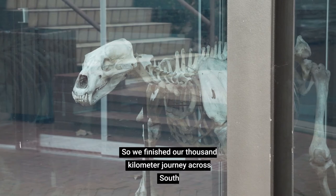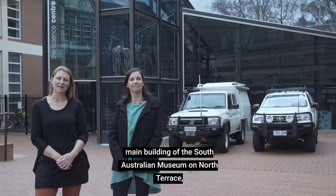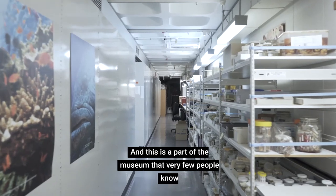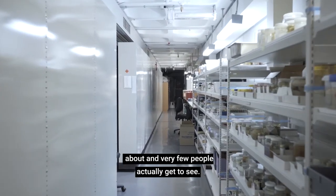So we've finished our 1,000-kilometre journey across South Australia, but we've travelled on a little further from the main building of the South Australian Museum on North Terrace, and we've arrived at the Science Centre. And this is a part of the museum that very few people know about, and very few people actually get to see.